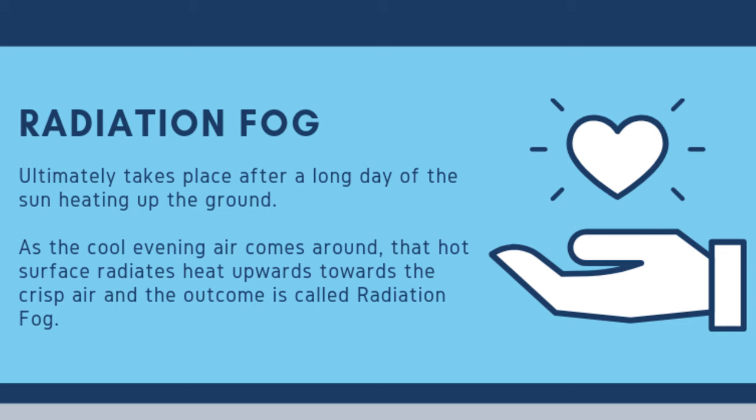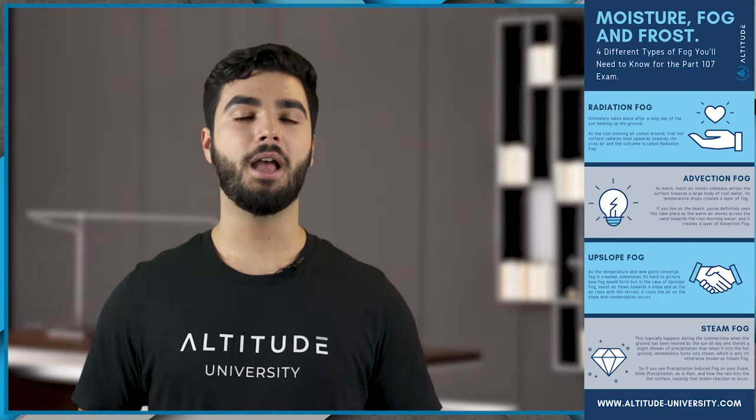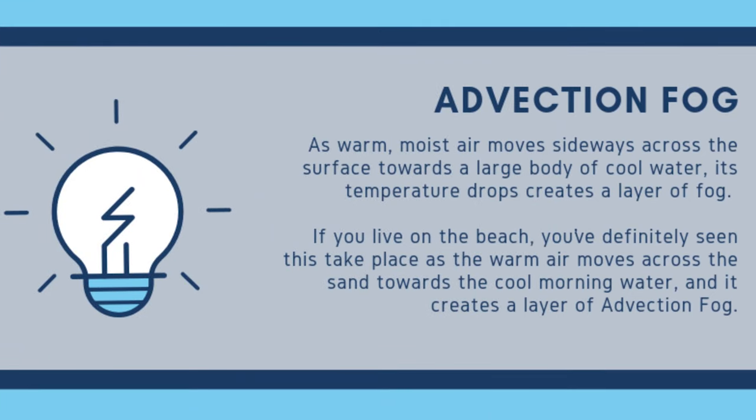The environment has to be very calm in order for this type of fog to exist. Once you get a small breeze involved, it will immediately clear out the air. The next topic of discussion is advection fog, which you'd be familiar with if you happen to live near the ocean. As warm, moist air moves sideways across the surface towards a large body of cool water, its temperature drops and the interaction that takes place creates fog.